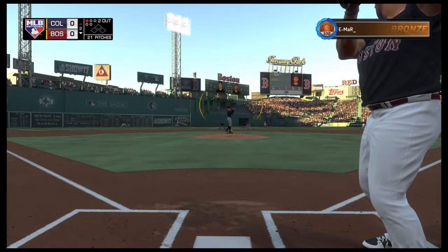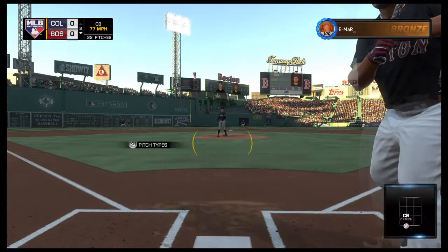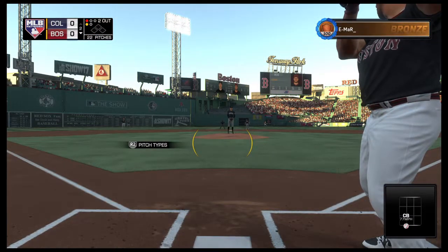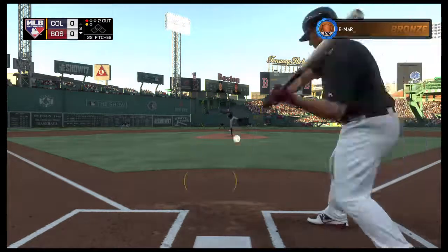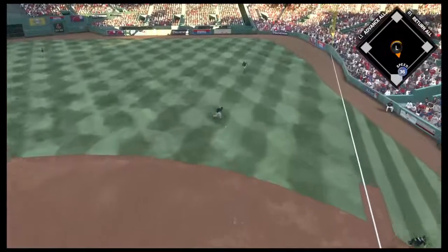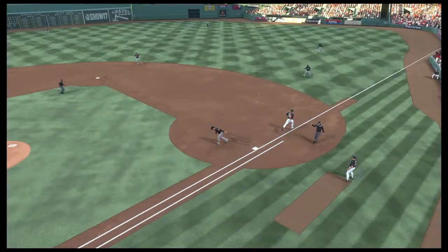Bottom of the second here with no score. Went about halfway there, but it's a called strike regardless. That's so difficult to hit. Hard fastball and a nasty curveball. You just have to sit on one or the other and hope he throws the one you're looking for. Throw to first will get him easily, and the side is retired.